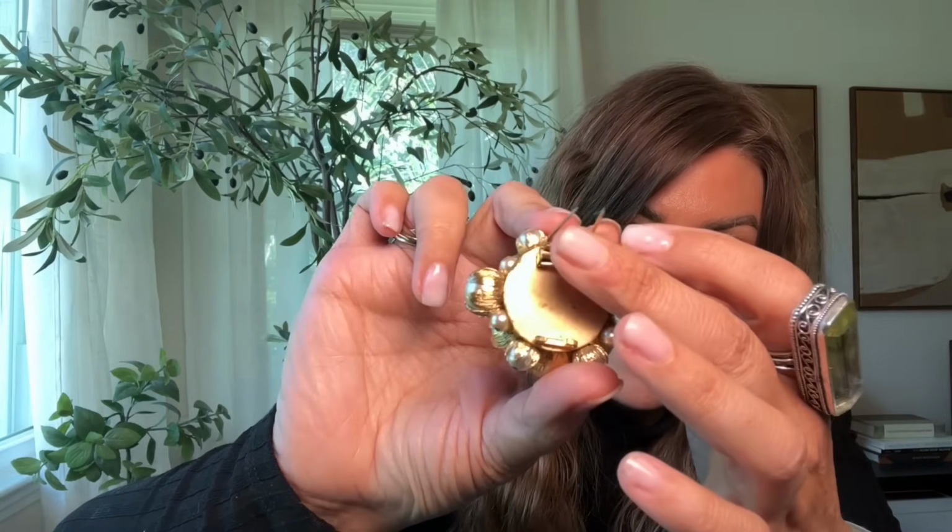And this is a fur clip, guys. So this would just pop up, and it has these very pointy prongs so that it can grab onto the fur. Back in the 40s and 50s, women would wear these fur wraps, and this could either have helped close it or just adorned it in some way.